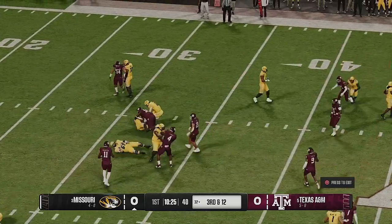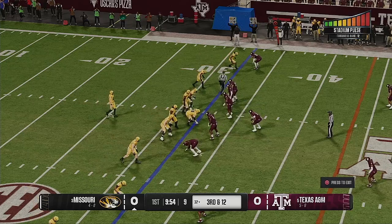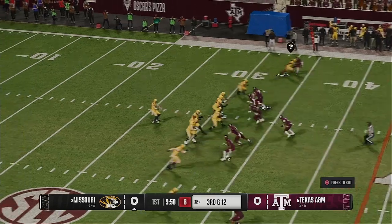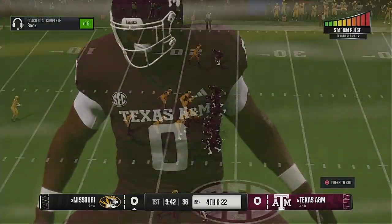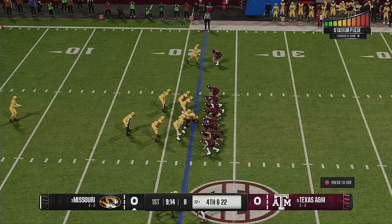He hands it off from the gun. Tackled behind the line. It's a loss of 2. Offense been in reverse here. Now a long way to go to convert this third down. Running out of time in the pocket. Cannot escape it. Down he goes. And the punt team makes its way onto the field.